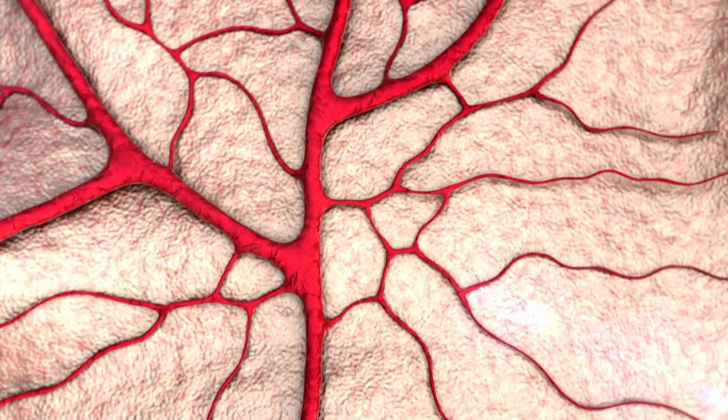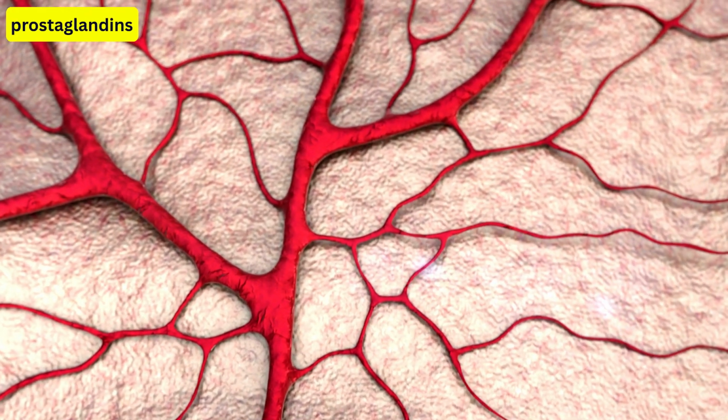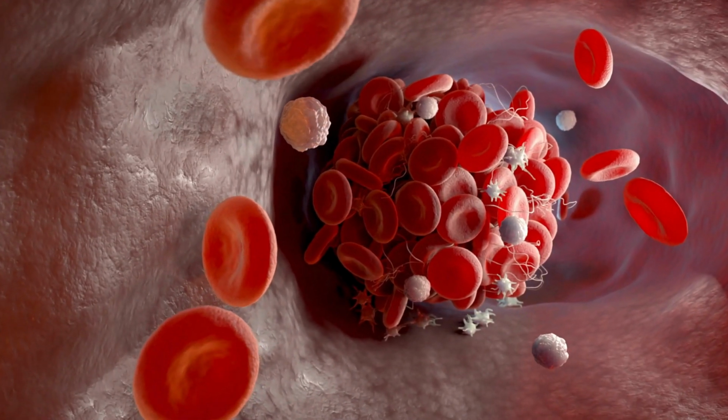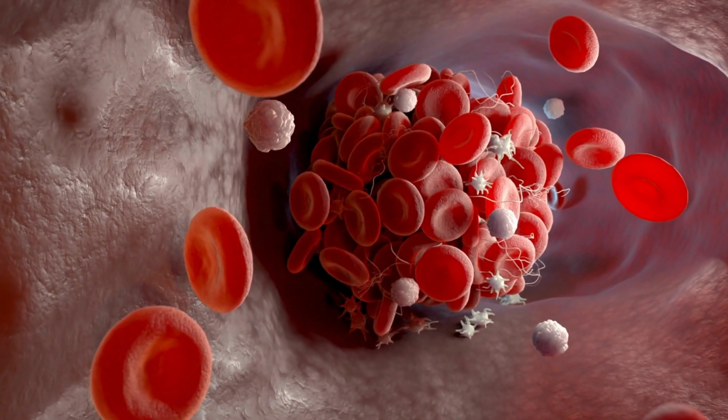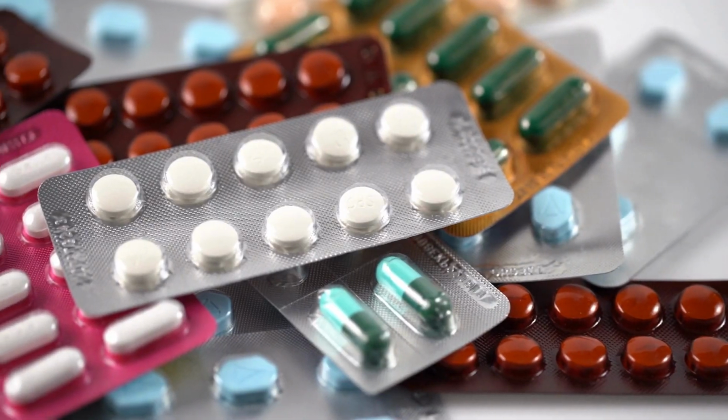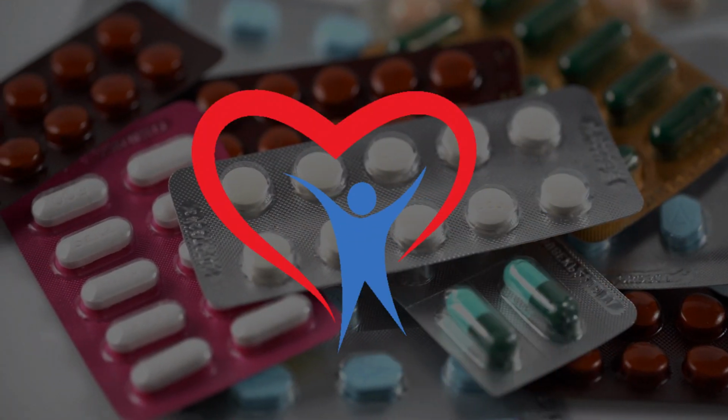NSAIDs work by affecting chemicals in your body called prostaglandins, which help to keep your blood vessels working properly. When these chemicals are disturbed, your body may hold on to extra fluid, your blood pressure may rise, and your arteries might narrow. All these changes put more pressure on your heart and can make it easier for blood clots to form. If you have a history of heart disease or high blood pressure, using NSAIDs frequently can be very risky. Even if you do not have these problems, it is wise to be cautious about how often you use NSAIDs. There are other pain relief options available that might be safer for your heart.